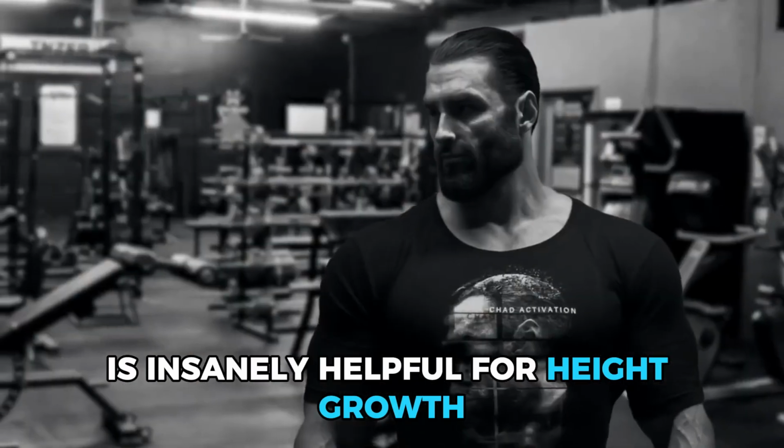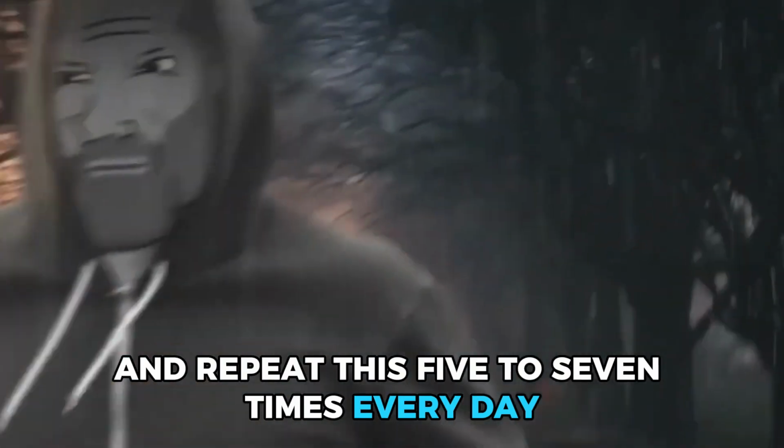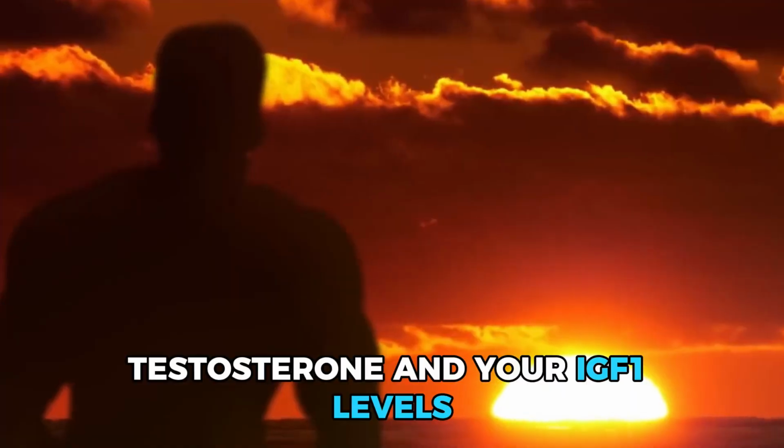Implementing sprints 3 to 4 times a week is insanely helpful for height growth. Sprint as fast as you can for 20 seconds and repeat this 5 to 7 times every day. This boosts growth hormone, testosterone, and your IGF-1 levels.